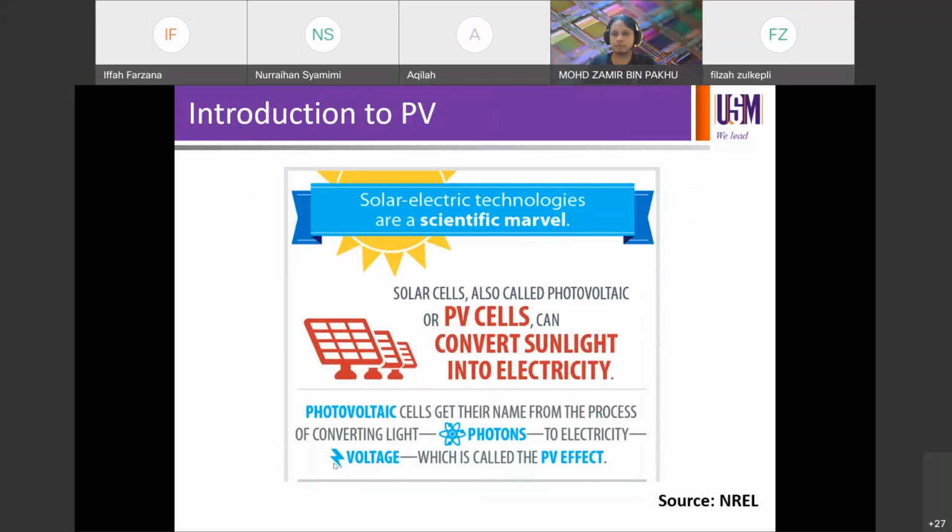So let's look at PV in a nutshell. A solar cell is also called a photovoltaic cell. When we talk about a photovoltaic cell or PV cell, it's actually referring to a solar cell. What it does is essentially convert the incident photons, or the incident light, to electricity. So the name PV cell comes from the action of converting sunlight into electricity.